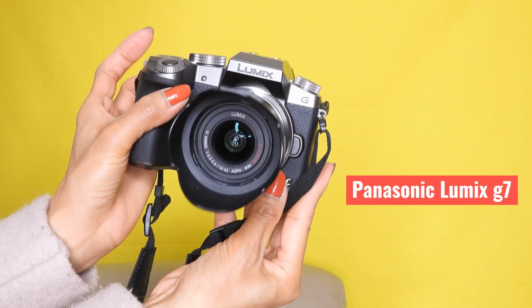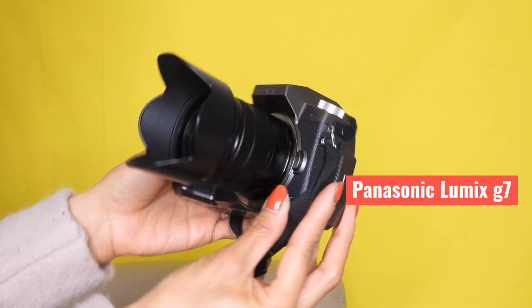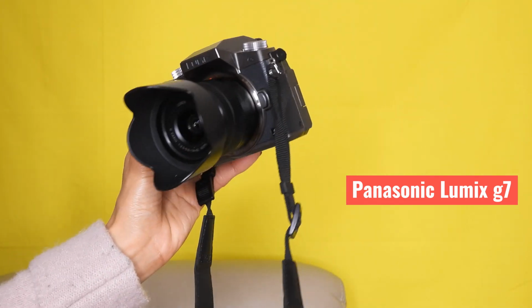So this is the Panasonic Lumix G7. It's a really nice camera, not heavy at all, super cute, not big, not small, just a medium size camera, and it shoots in 4K resolution. It is a really nice budget camera that shoots in 4K for less than $500, so you have a really nice vlogging camera that shoots 4K. That's a really nice deal for the camera.